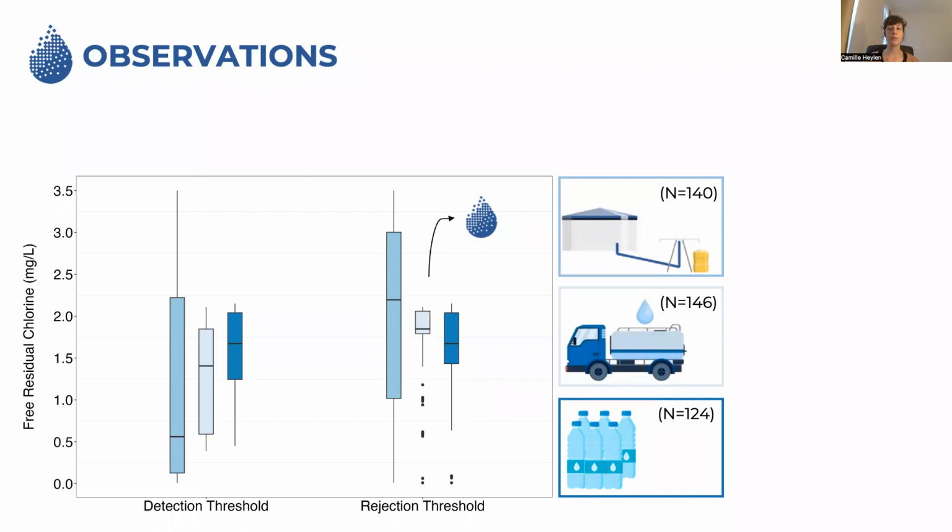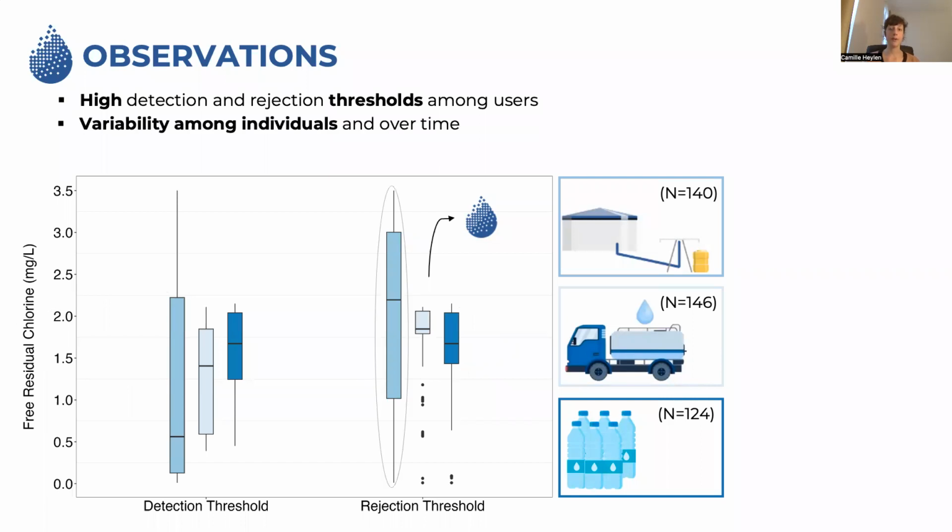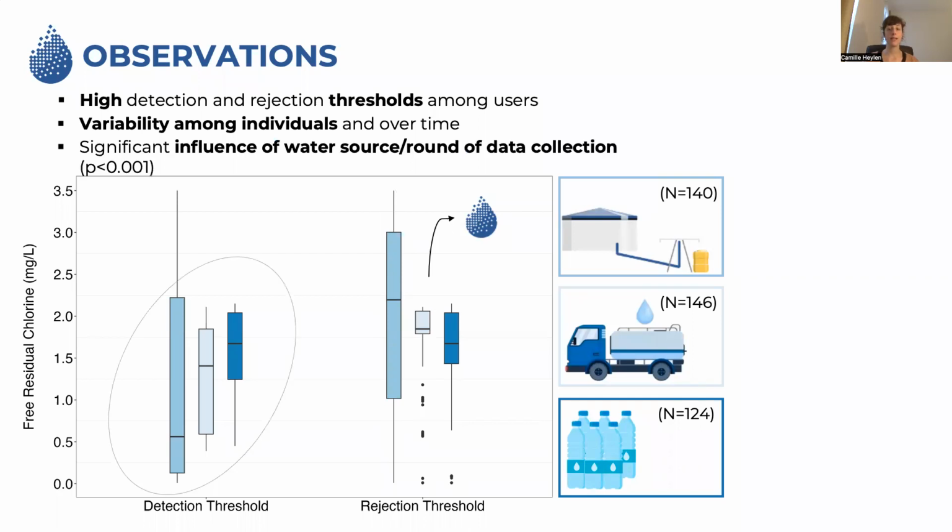Through those results, we also observed that the thresholds were high compared to other studies, although around 30% of participants poorly rated the solutions without any chlorine. This suggested high variability within individuals, but not specifically between age and gender, as we did not observe any significant differences. This variability was also observed over time, as the same participant did not always provide the same answer for the same chlorine concentration over the replicated tests. Lastly, the thresholds were significantly different between water sources and rounds of data collection, which suggested the influence of water quality on the results, but also of the parameters when designing the test.